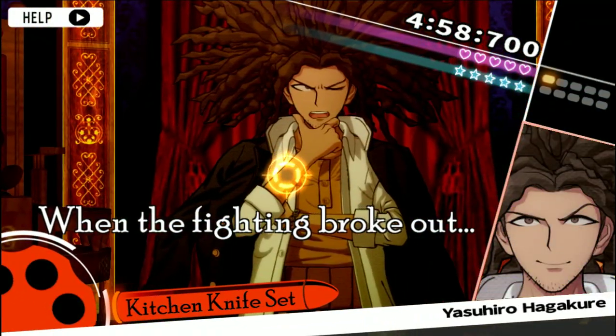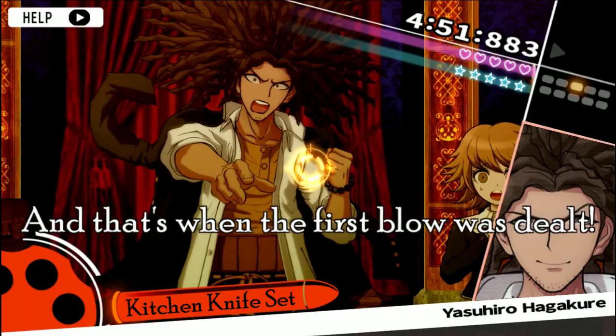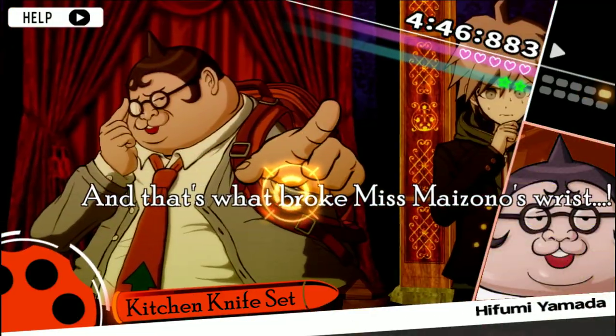When the fighting broke out, the culprit grabbed the sword, and that's when the first blow was dealt. A sword-based sneak attack.